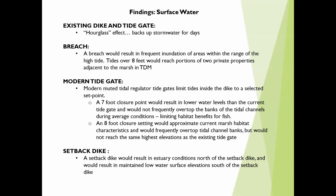Then the modern tide gate scenario. So we analyzed two different closure set points for the modern tide gates. One would close at 7 feet of water outside of the dike. So when the water outside of the dike reaches a certain point, that forces the doors to close, and the water inside the dike is not allowed to go higher than 7 feet. We also analyzed an 8-foot closure setting. Same thing, closes at 8 feet instead of 7 feet. And we actually looked at 9 and 10 in a real preliminary way, but the benefit versus cost on that was not there. So we really only assessed 7 and 8 in detail.